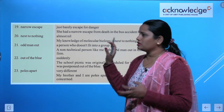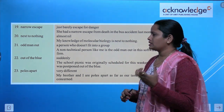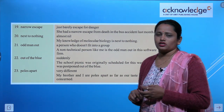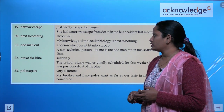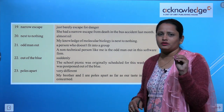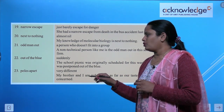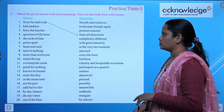Narrow escape, just barely escape from danger. So किसी भी डेंजर सिचुएशन को एस्केप कर जाना बहुत ही मुश्किल से. Next to nothing, almost nil, कुछ भी नहीं. Odd man out, a person who doesn't fit into a group. So एक person जिसको किसी भी ग्रुप में डाल दो वो कहीं भी suitable नहीं है. Out of the blue, suddenly means एकदम से तुरंत. Poles apart, very different, बहुत ही अलग होना है, एक दूसरे को एकदम opposite हो जाना.